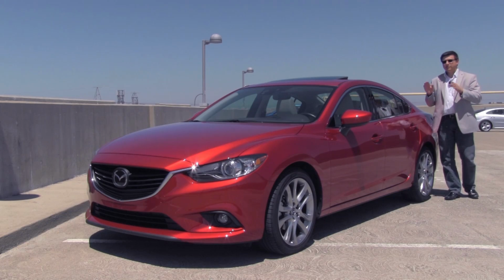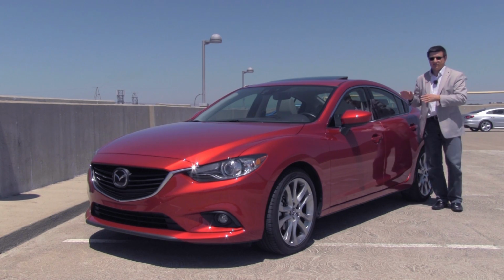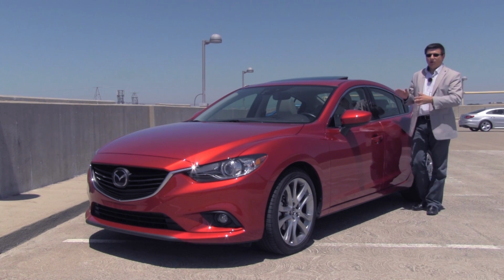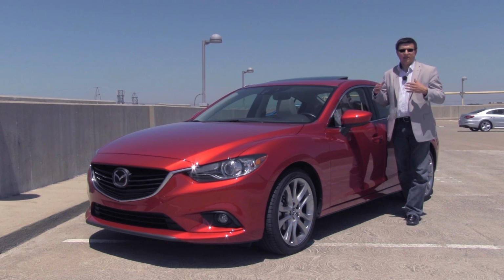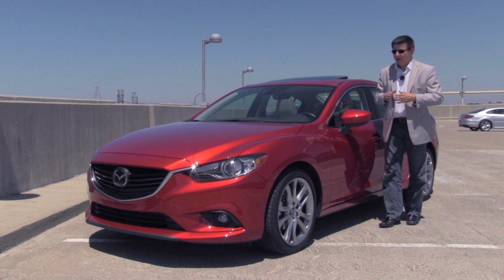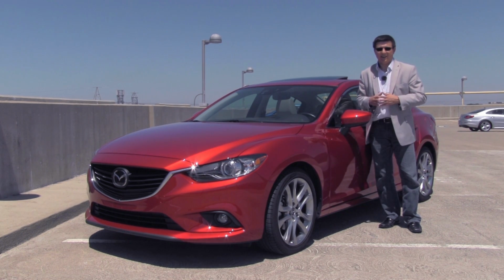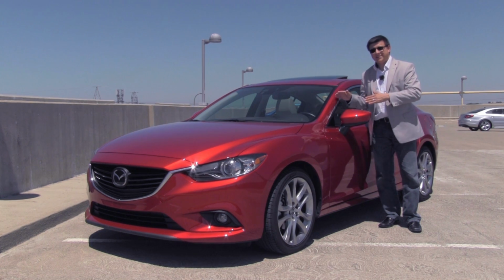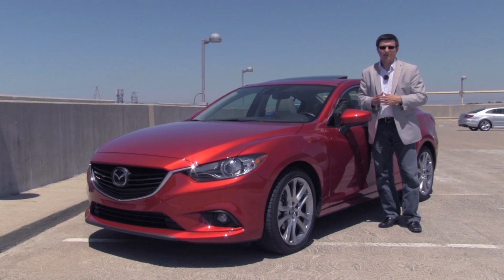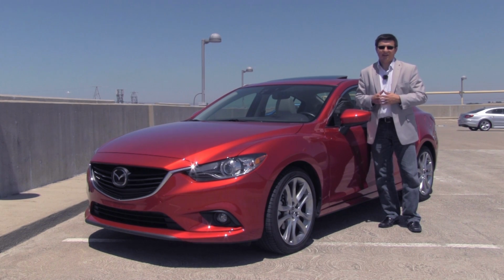Mazda tells us that they do plan on bringing the diesel Skyactiv engine to the American market Mazda 6 soon. They haven't said exactly when or how much that's going to cost, but it will make the Mazda 6 an interesting alternative to something like the Volkswagen Passat TDI, which is really the only mid-size sedan in the American market that has a diesel engine option. It should also bring those fuel economy numbers up from the Mazda 6's already very high fuel economy numbers to something perhaps class-leading, if not class-tying, with that Passat TDI.